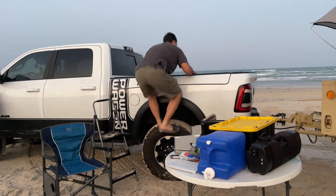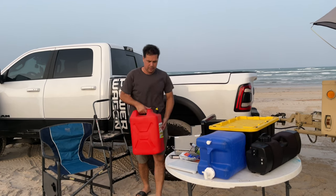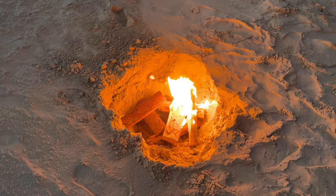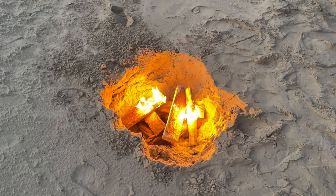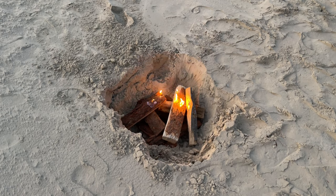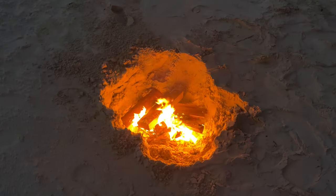Having a hell of a time getting this fire started. Usually these Duraflames light right up, but not today. I guess it's just too wet, too windy. I'm gonna cheat a little, just a little. Well, son of a... A few moments later. All right, now that's a fire.